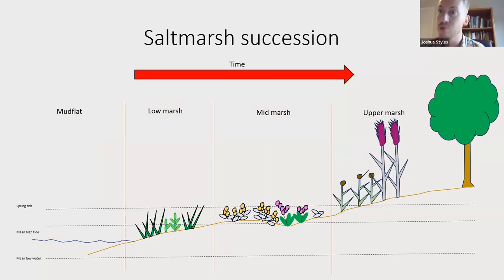You start out with mud, estuarine mud, which gets colonized by your pioneer species. As levels begin to rise in your salt marsh, the vegetation, the community of plants that are able to occupy that space, changes. And it changes as the level of the salt marsh increases.